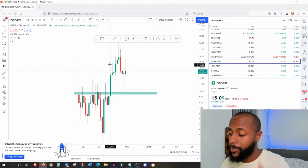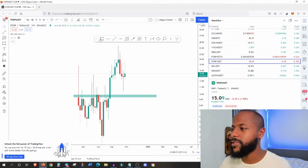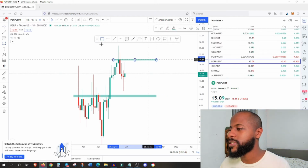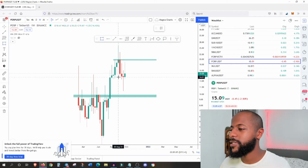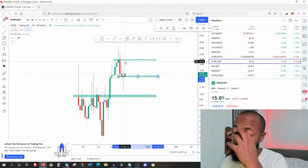When it finally broke above, it went to the moon and beyond, going as high as $25. It's now created a new swing high at around $19, $20. Very important to take note of that. And now it's attempting to create a swing low. What we can see though is it tried to get back above, but a lot of selling happened.